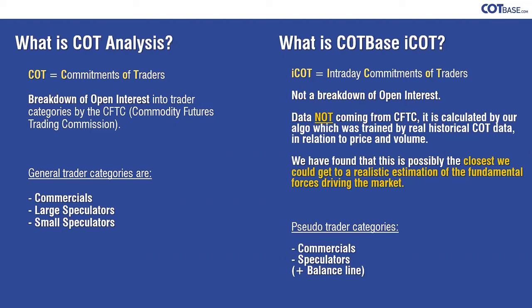So by succeeding in creating the intraday indicator, I stands for intraday, we believe that we came as close as possible to realizing this wonderful tool in everyday trading. I should point out that the ICOT intraday indicator is not data from CFTC. It's not a breakdown of open interest. It's what we put together after many years of research and development. We are very, very proud of this indicator.